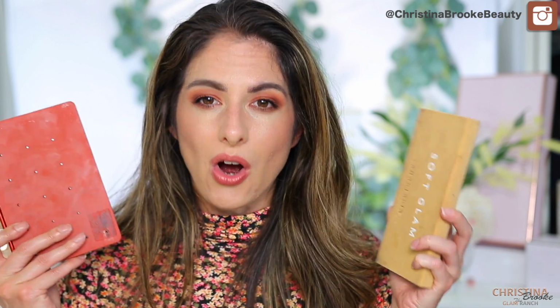So after looking at the swatches and determining, okay, well, what do I think? It's a $49 palette, and it's pretty pricey. And I feel like for me, I have pretty pricey palettes already that I have a lot of these shades in. So right now, I'm gonna make up my mind and just say, I don't need this palette. I really personally don't.